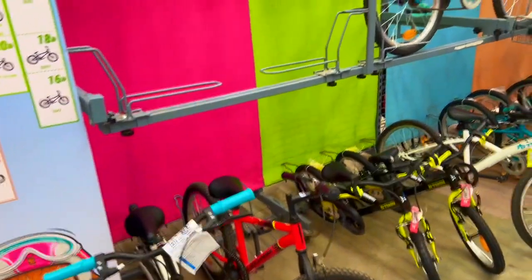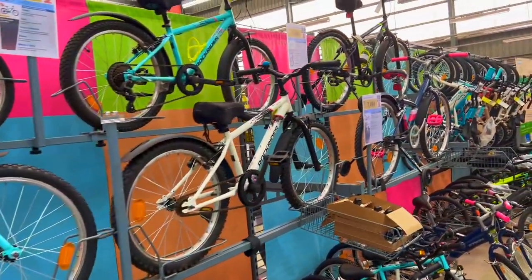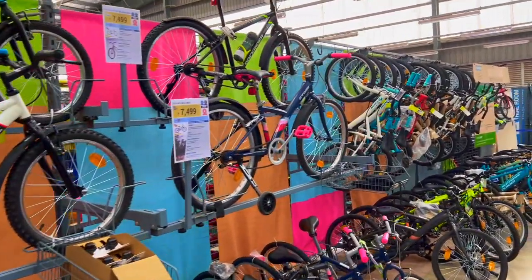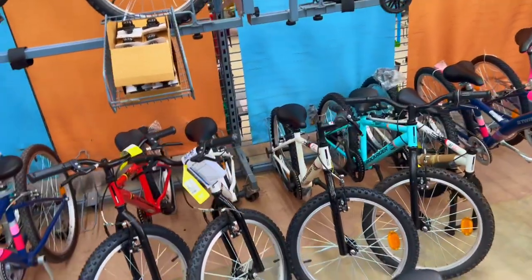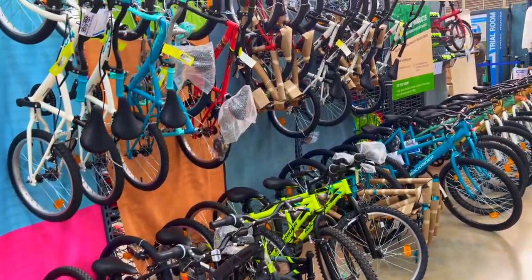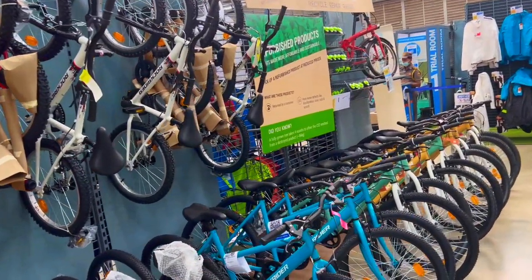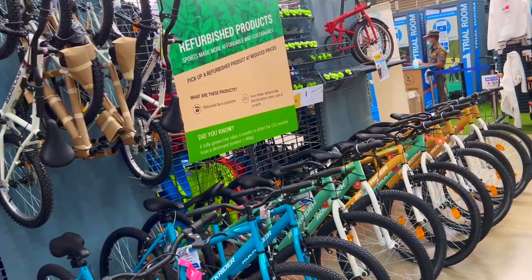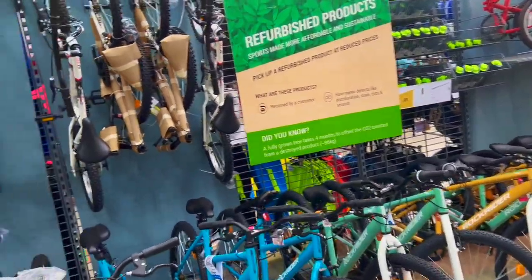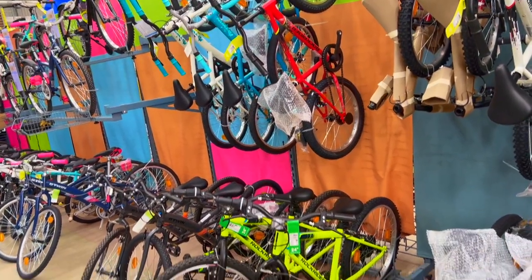So if you're looking for bicycles or small cycles for the kids, here they have various collections with various sizing options which can suit. You can just come here and have a try and then buy it. These are available at a good price, and good quality ones are available too at a bit higher pricing options.